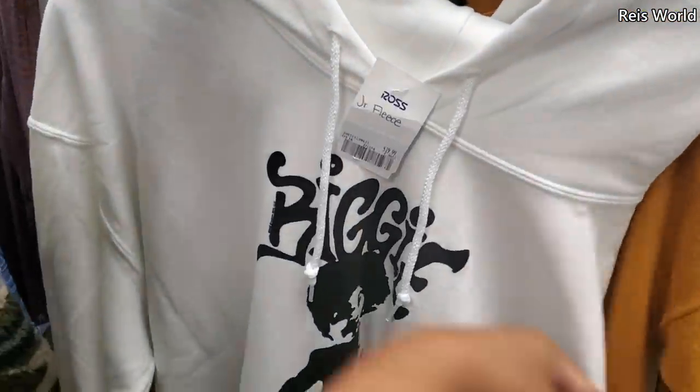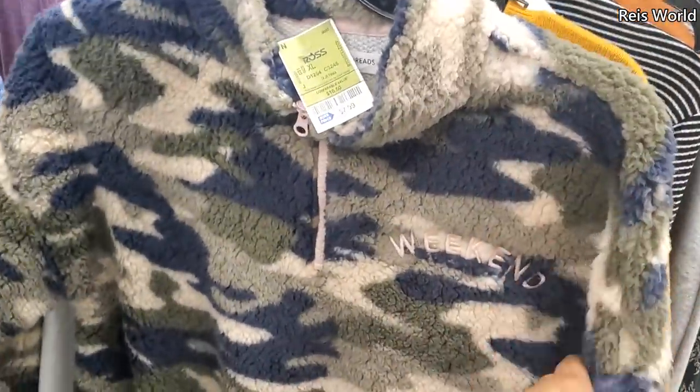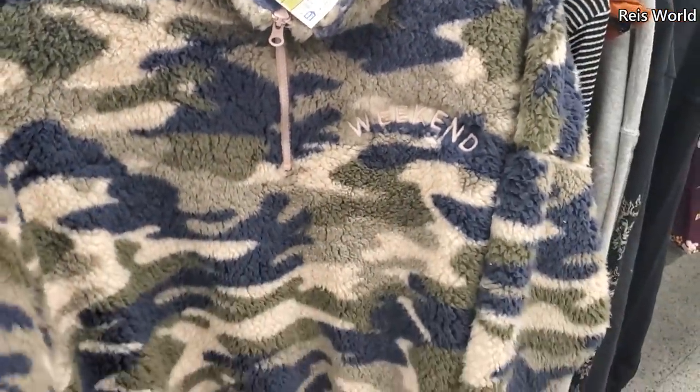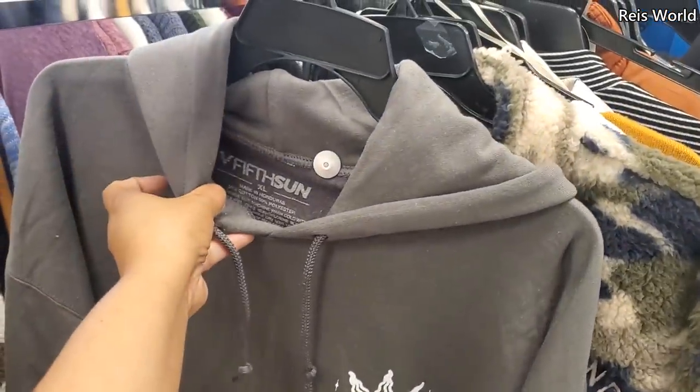And we have Biggie and he is only $20. Now you can find a black one too in here. And about these, they are really soft. Again, you can find these in Walmart, but in Walmart they're not so soft, but $8. Don't forget to check out their website.